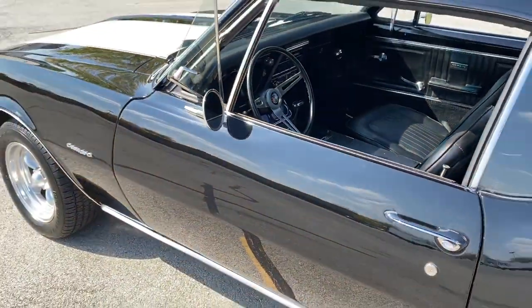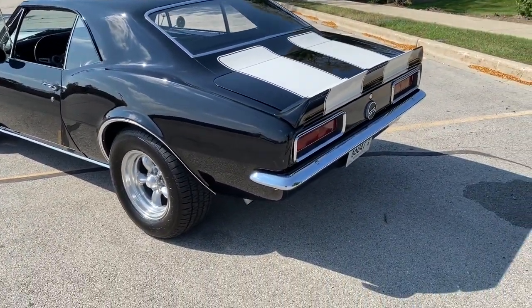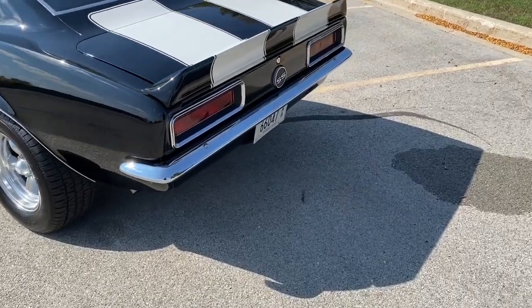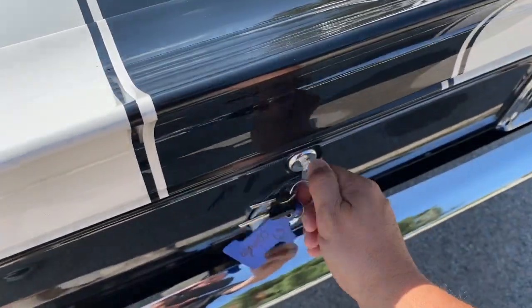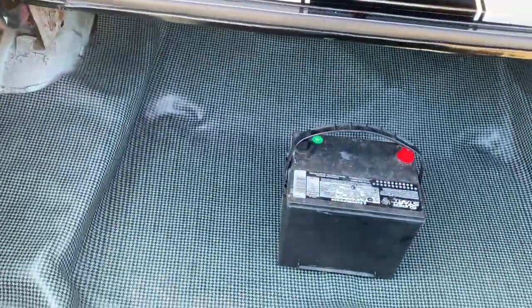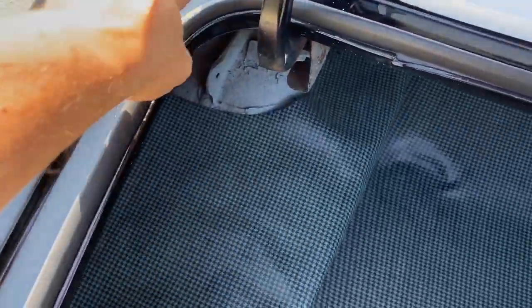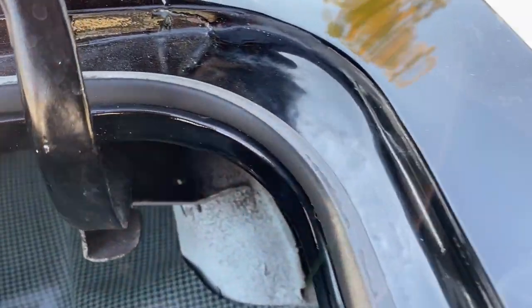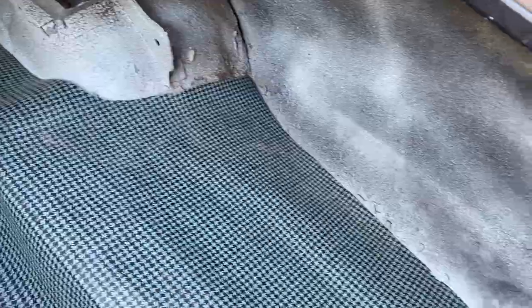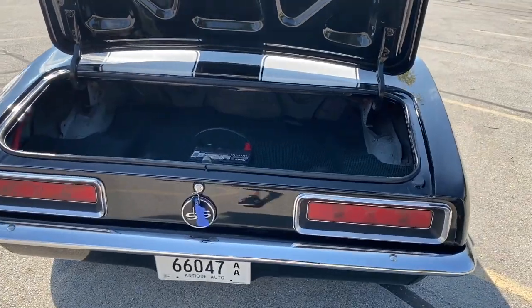So let's check out the trunk, and then what we'll do is we'll move forward and we'll check out the engine compartment. So get my keys. Okay, that's just a used battery that I'm taking to the battery shop. Both quarters have been professionally installed on both sides. Full quarters. Underneath the mat is nice and clean. No issues at all. Trunk super clean.